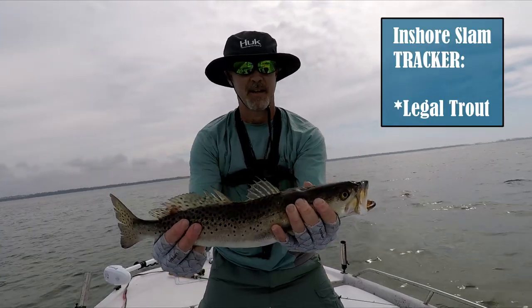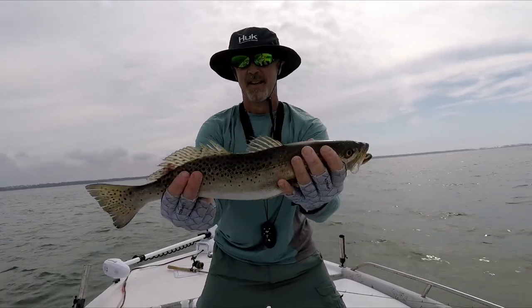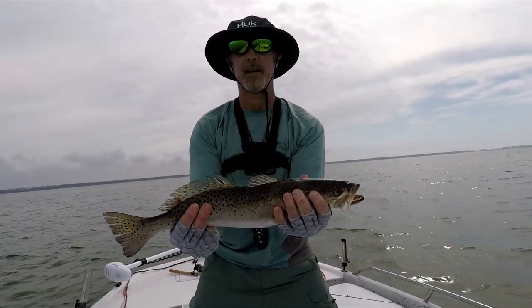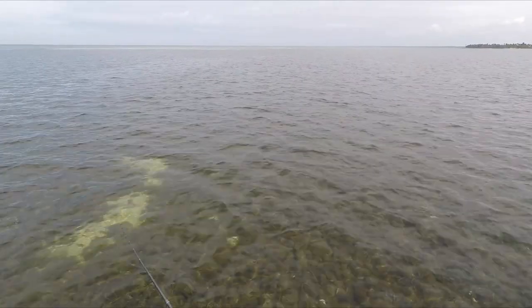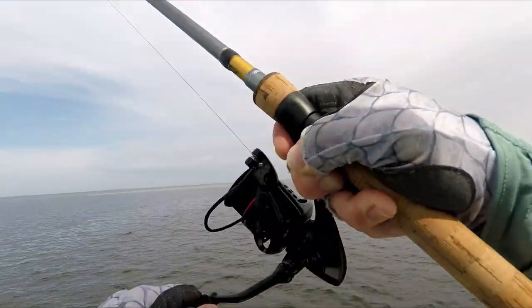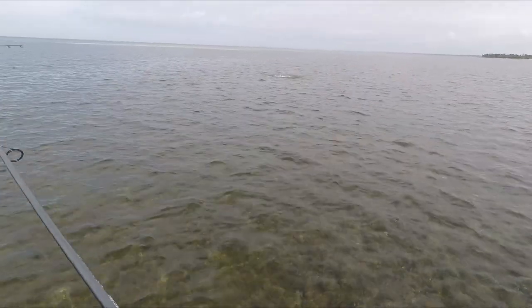Nice trout, 19-inch speckled trout. That nice yellow mouth. Good trout. So he's gonna go ahead and go in the box. In Florida here, we get to keep three. So we're on our way. Let's get him in the box. There he is, got him. All right, I think he's gonna be a keeper.